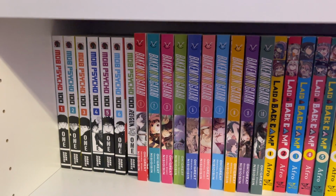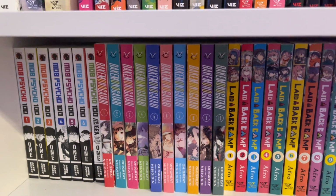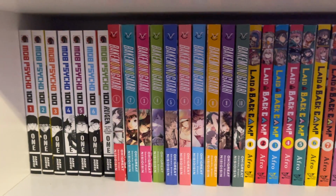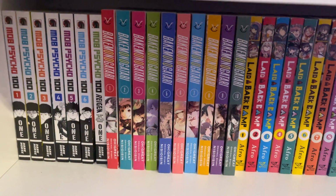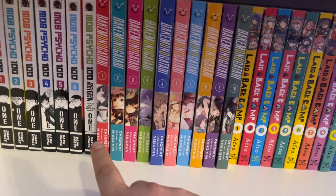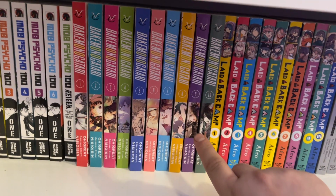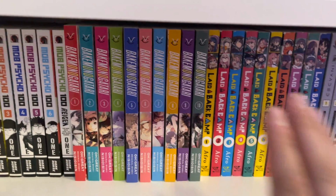Bakemonogatari. Heard it's good. Love the covers for this. Was recommended by manga tubers that this was worth a pickup, and I don't feel like picking up the light novels. I will be watching the anime eventually, but it seems that they're going to be releasing a lot of the story in this print, which is nice. So I hope I enjoy it. That's all I'm going to say.